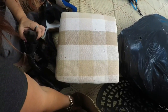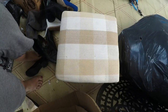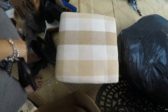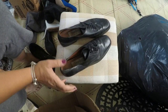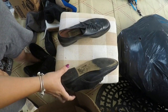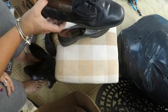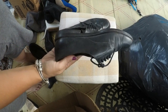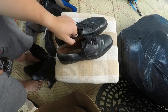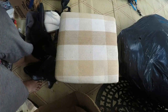Ooh. Okay. Still good? We're still good. Okay. Wow, yeah. These, I don't know. These are really worn. These I probably won't sell. They're the Mario Ritchie Studio. I don't know. They're really worn. So those probably won't get listed.